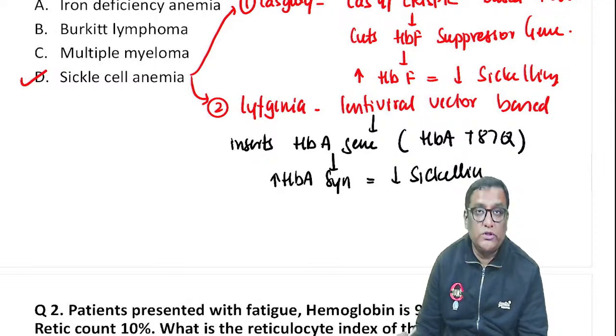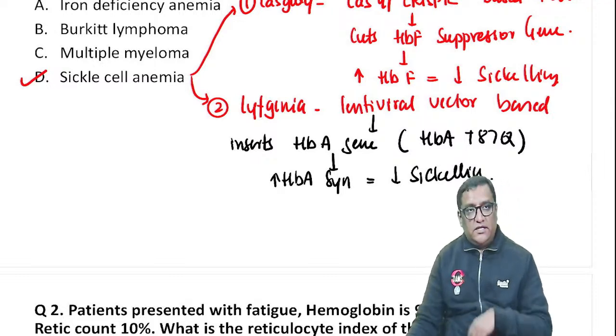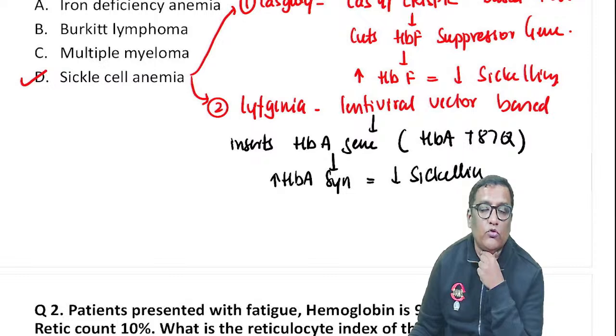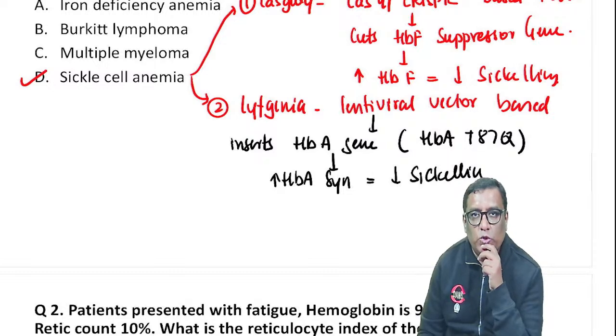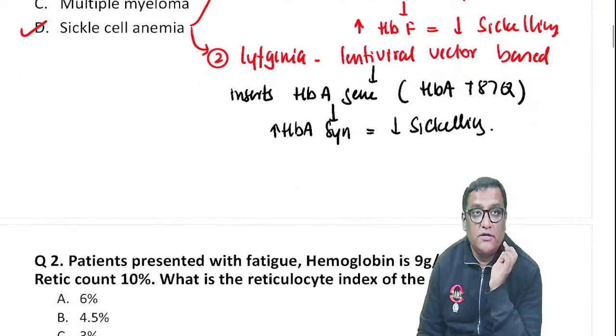So these are the two therapies available for sickle cell anemia, and both have been approved by US FDA, and that is why they are more likely to come as a question here. Okay, so that is the answer to question number one: CASGEVY is a Cas9 or CRISPR-based technology.